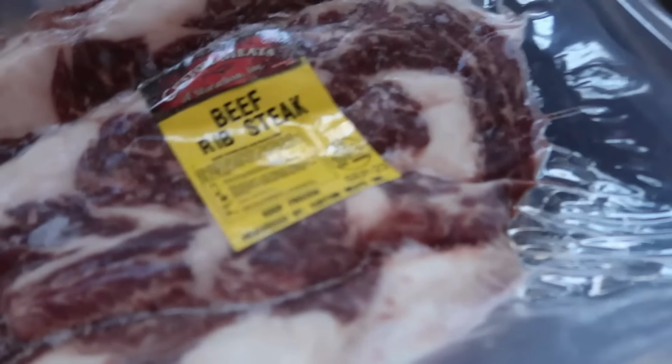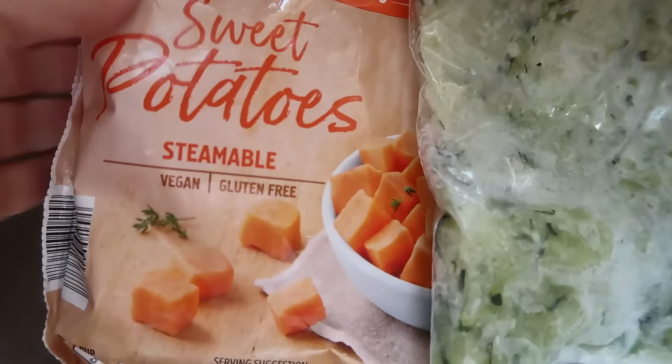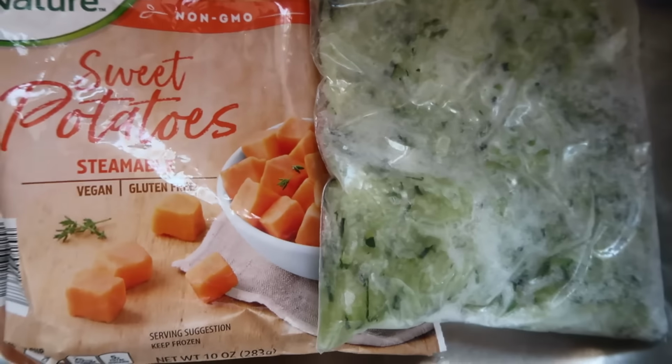I brought up today two packages of beef ribeye. I have a container here, this is still from October. Barbecue pork, some venison snack sticks. Oh, the mini roasts. I brought up some rhubarb, some zucchini, and a bag of sweet potatoes.